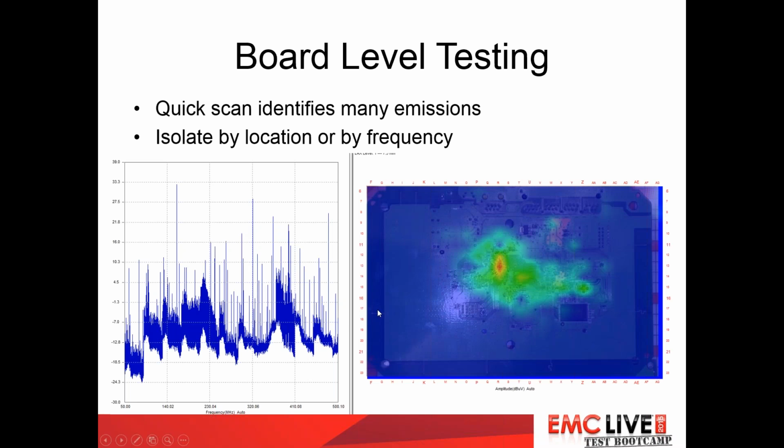So this is an example of testing at a board level. We can see that there's some very strong signals coming from this board, centered in the middle of the board itself with the strongest levels, and that energy couples around on different traces. From the spectral view on the left, we can see that there is a lot of different types of energy happening here. There's different harmonics. There's also broadband noise. All of that's combined together to create quite a noisy product.